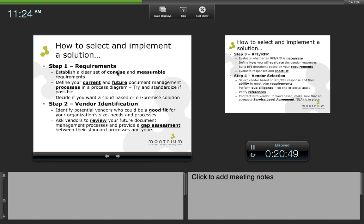So I'm going to go through now a series of 9 different steps that we would typically go through to select and implement an EDMS solution. We also have a copy of this checklist available on our website for download if you feel that it's useful.